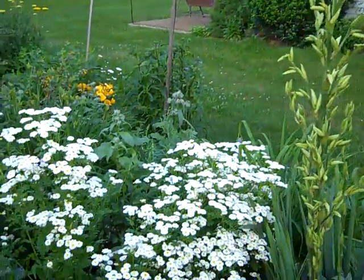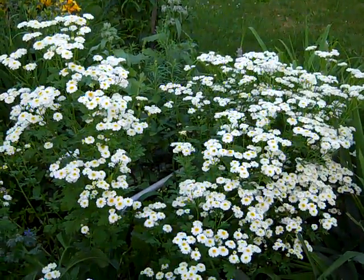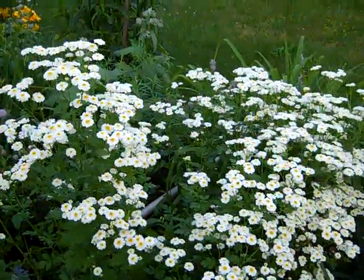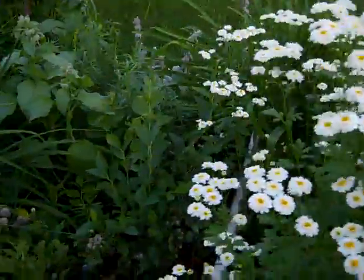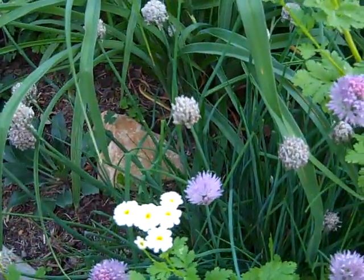Next, the white flower is feverfew, and you can see for yourself how beautiful it is. Next is the chives. That's about over.